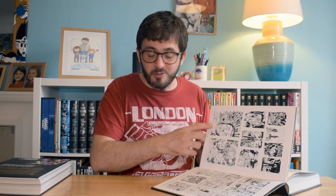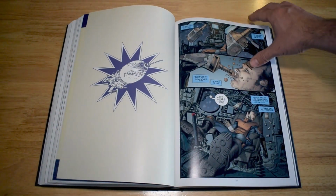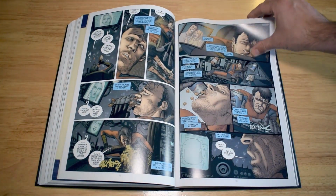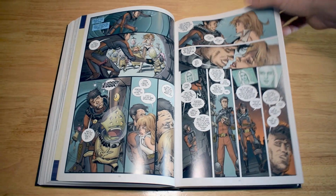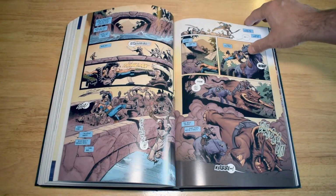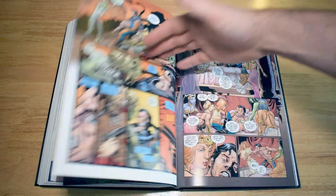At the end of this book, you get a series called The Tales of the Fear Agent. And these are shorter stories that are written and drawn by a whole range of different creators. And they very much look at the 10 years in between him leaving Earth and him ending up at the start of our story here.